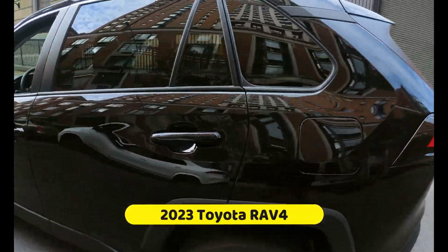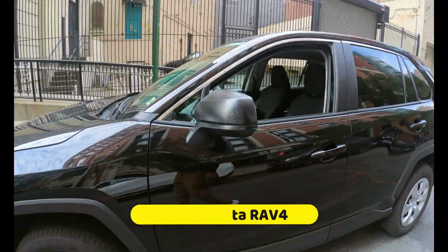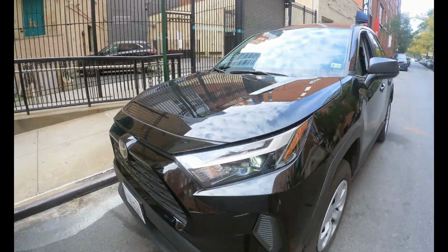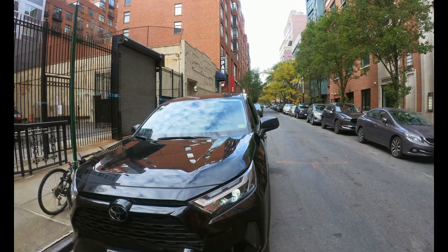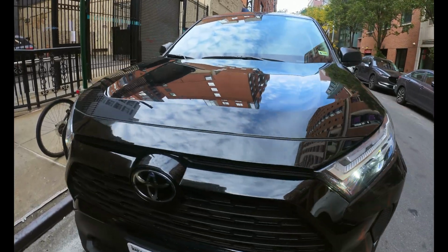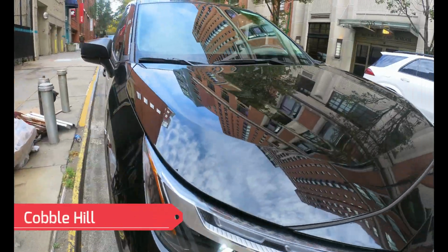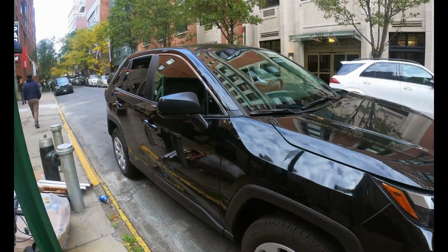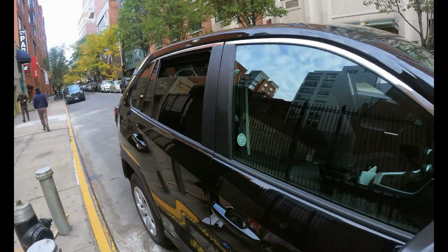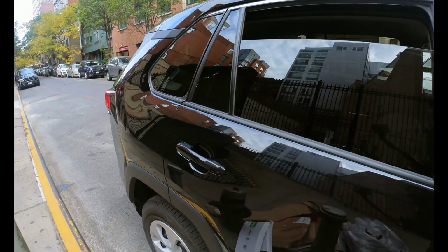So this is what it's looking like. This is what the RAV4 looks like. Toyota RAV4. Looks like a decent sized car. It's a huge upgrade from the past RAV4s. I'm actually impressed with the size. It seems like all these newer models, the size is just way bigger, and I'm pretty sure it's faster.